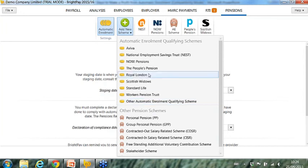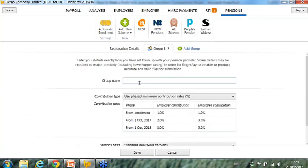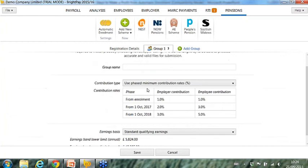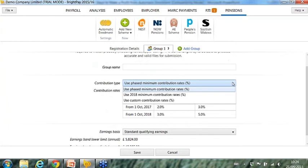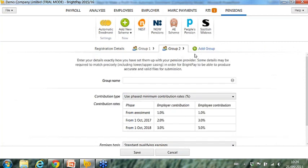Okay, so if we select Nest as an example here, on the first screen simply enter your employer reference as you have it set up with Nest, and on the following screen enter your group details exactly how you have them set up with the pension provider. On this same screen, you will also be given the option to select the contribution rates that apply and also to select the correct earnings basis. If further groups are required, simply click on Add a Group to add more, for example, if you have employees on 2 different sets of pay frequencies.